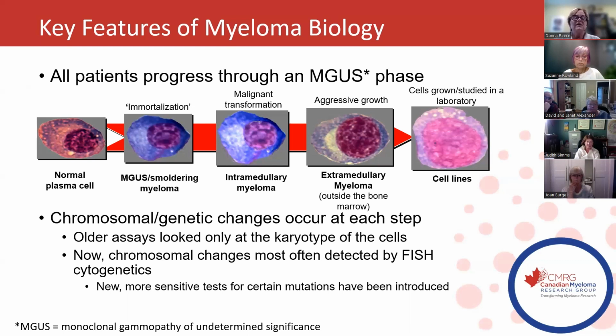There are other genetic or chromosome events that then can happen, not in most people with MGUS though. MGUS is very common. It's 2% of everyone over age 50 and 5% of everyone over age 70. If you go looking, you may find a small extra antibody. But if there are other events that happen, then the disease becomes a cancer, malignant transformation.